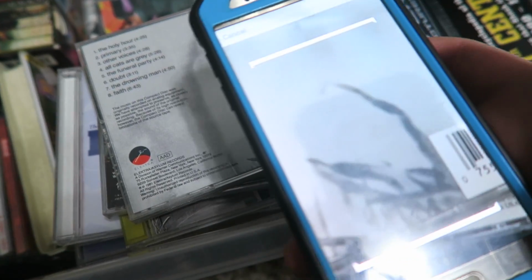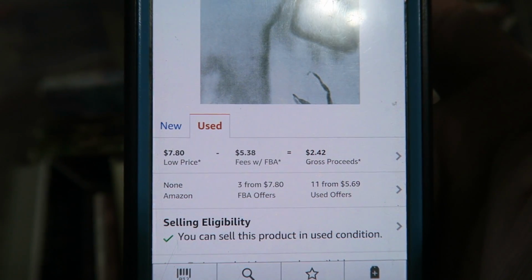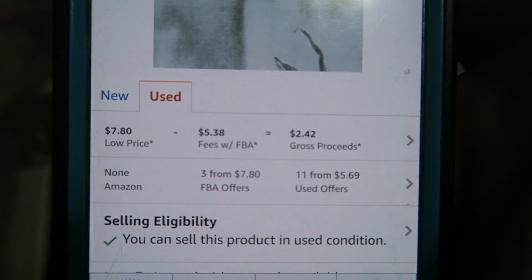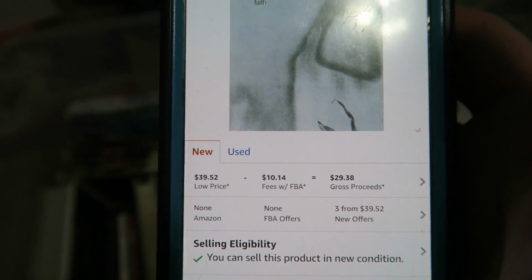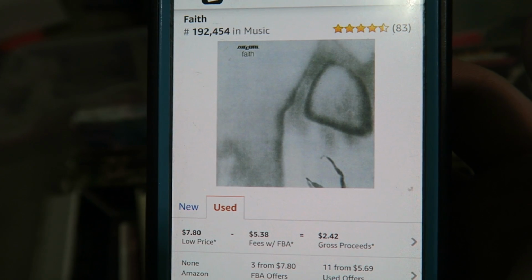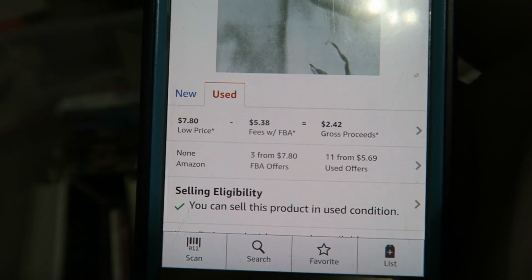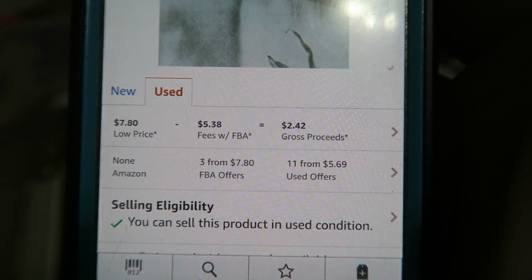And let's hope that this one's going for, you know, more than $5. Alright, here we go. Used, it's going for $7.80. So you'll only get $2.42 after fees because they take out $5.38 on this one, which is kind of crazy. Brand new, it's going for $39, so you'll make $29. So it looks like $7.80. It has an alright rank, under 200,000. It's not going to be a quick mover at all. So you definitely want to price the lowest here. Maybe undercut the person by a penny or match them. So you'll only make about $2.40 on this CD right here.